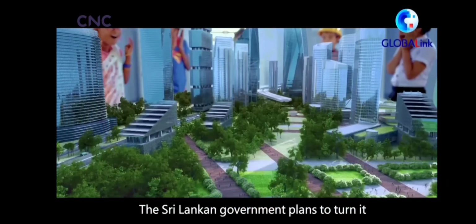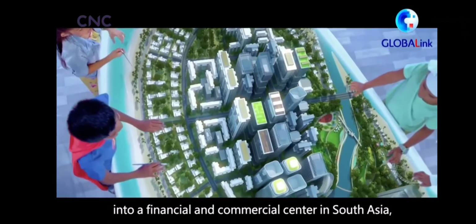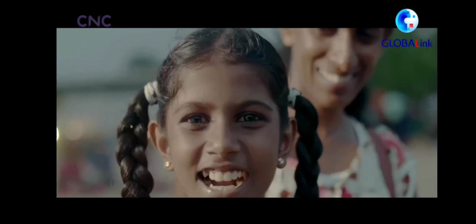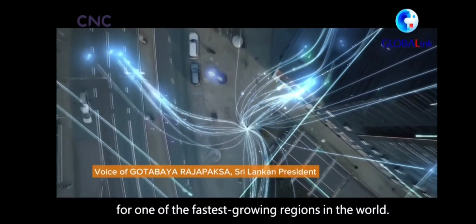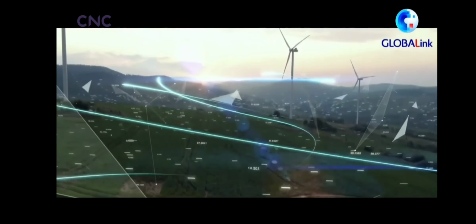The Sri Lankan government plans to turn it into a financial and commercial centre in South Asia, as well as a world-class tourist attraction. Our vision is to make the port city a key service hub for one of the fastest growing regions in the world.